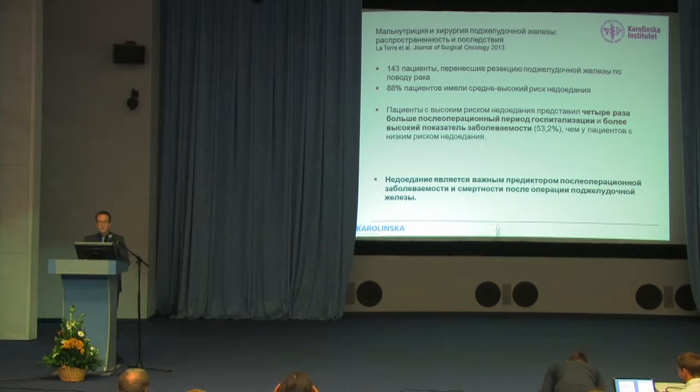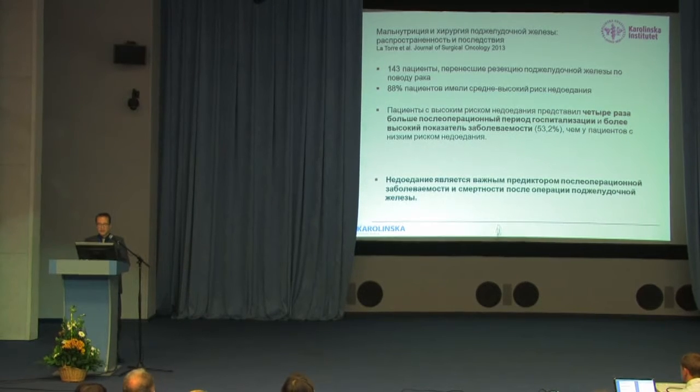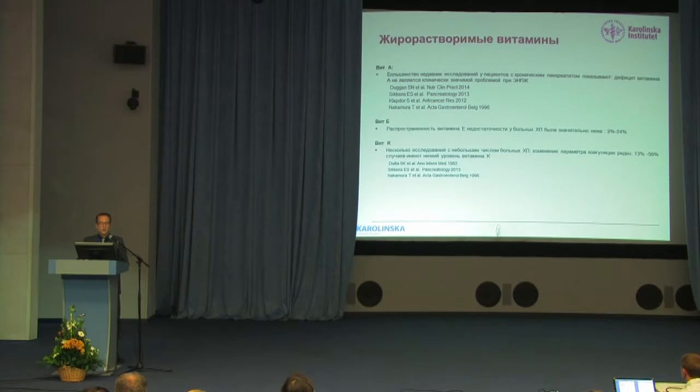Malnutrition also has an impact on pancreatic surgery. This is a study of 143 patients undergoing pancreatic resection, and the reason was pancreatic cancer. This study showed that patients with malnutrition had a 4-fold longer post-operative hospitalization period and a higher morbidity rate. So malnutrition is not only in patients with pancreatic cancer, but also in other patients with pancreatic diseases, a significant risk factor for surgery.